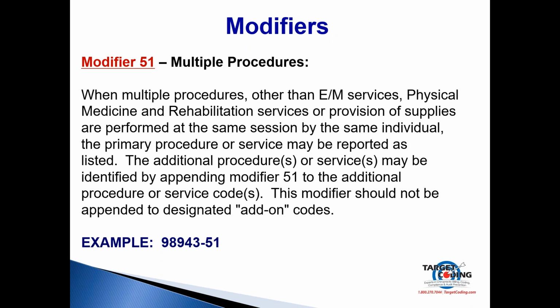Modifier 51 is our next one, multiple procedures. There are some insurance companies that are still not paying for extremity adjustments unless you use the 51 modifier. Many, many years ago, when chiropractors would bill a spinal manipulation and an extremity adjustment, the insurance companies were not paying for the extremity adjustment, saying it was part of the spinal adjustment. Well, that was nonsense and ridiculous, so the recommendation was to put the 51 on the extremity adjustment, and that seemed to work. See, in my opinion, if you bill the extremity adjustment with or without the modifier, it's compliant billing, and that's the key here.